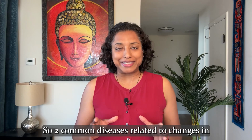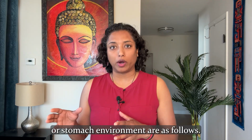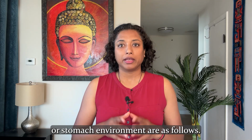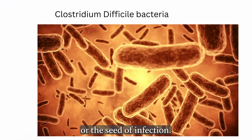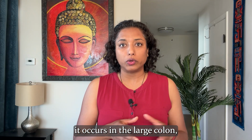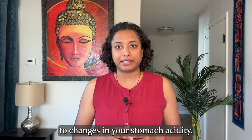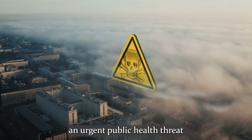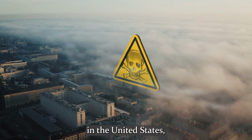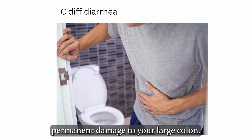So 2 common diseases related to changes in stomach acidity or stomach environment are as follows. Number 1 is the Clostridium difficile or the C. diff infection. Although the infection occurs in the large colon, it is mainly related to changes in your stomach acidity. This is now considered an urgent public health threat in the United States, and it can cause life-threatening diarrhea with permanent damage to your large colon.